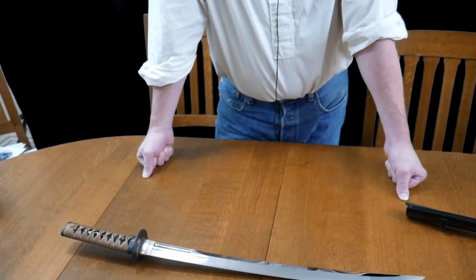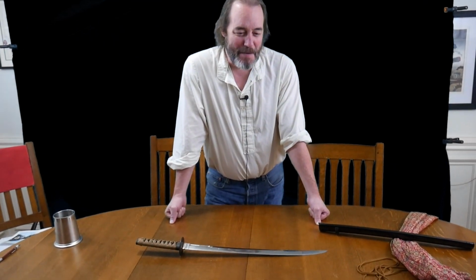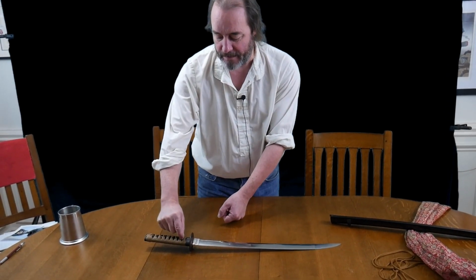And let me stress this, I'm not an expert, I'm just an enthusiast. But my buddy Brian and Alfred are experts, and they identified this as a Kanemoto sword. So that's how we know this. The sword is not signed, the handle is not, you pop out this thing and you pull it apart. That's how Japanese swords work.